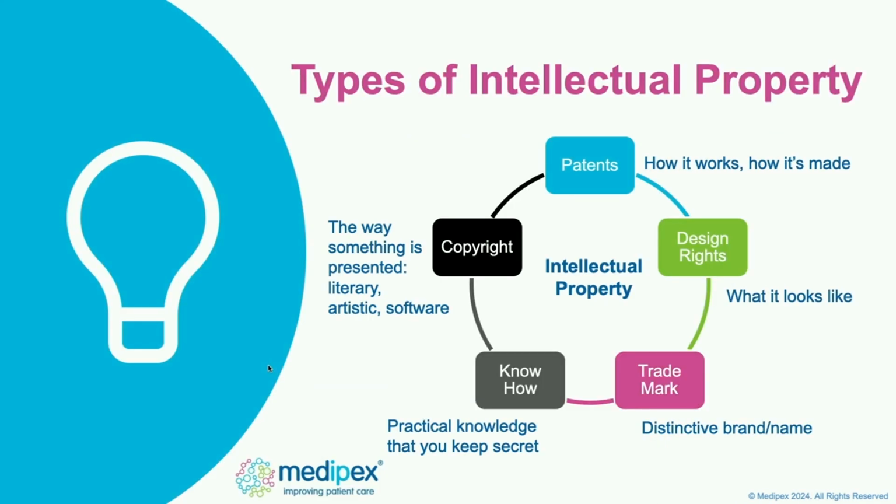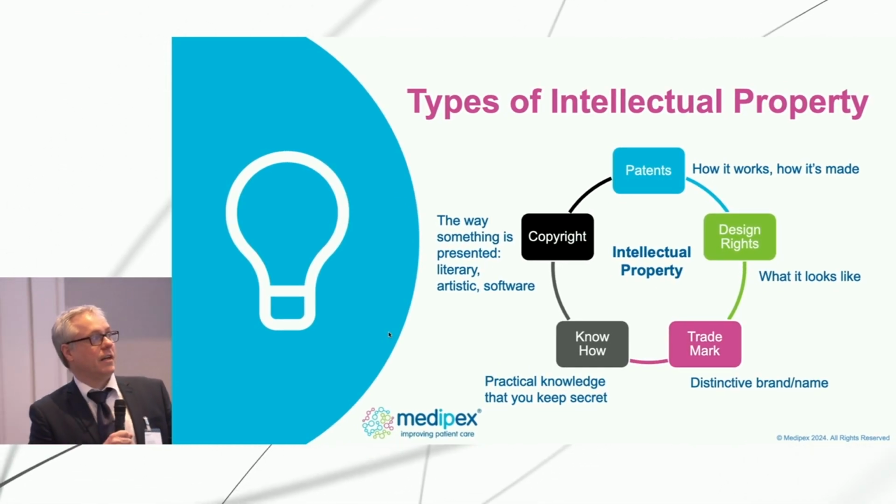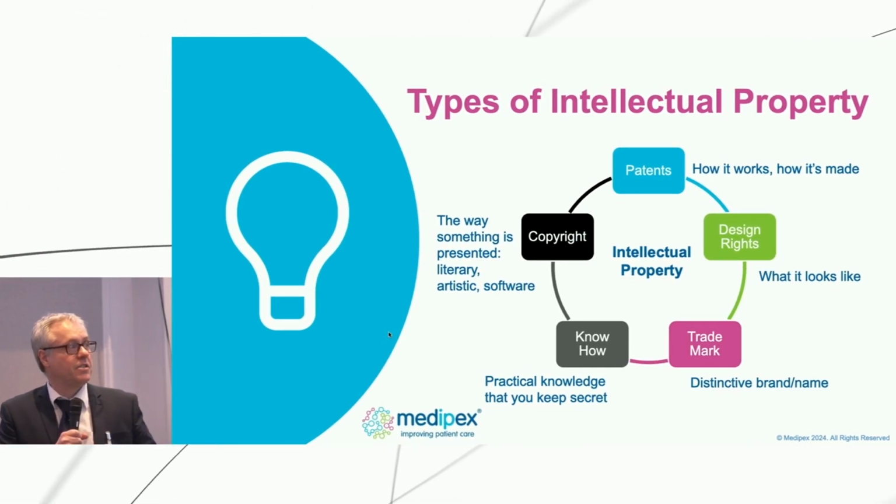So these are the different types of intellectual property. At the top, you can see patents, and that's what a lot of people will automatically think of. When you mention IP, they think, oh, you're talking about patents. But IP is much broader than that. You have design rights, which protect how things look and the way that a product can be used. That's protected by design rights.